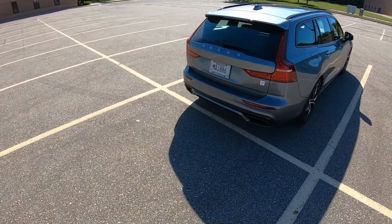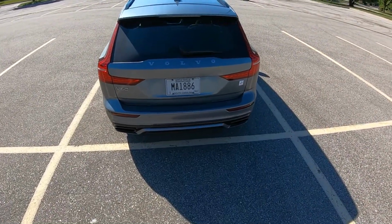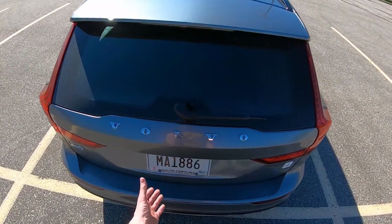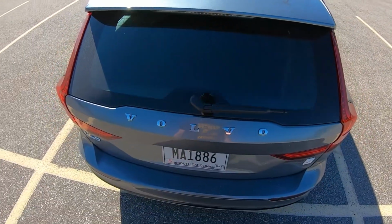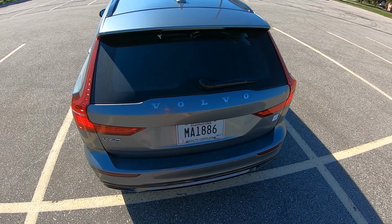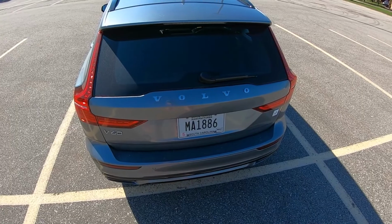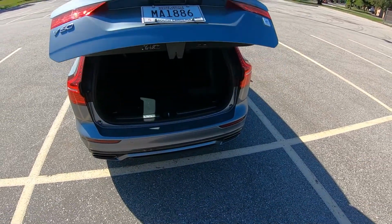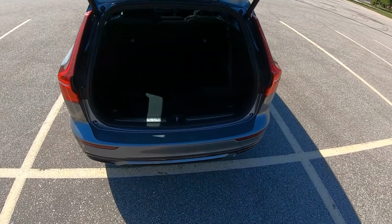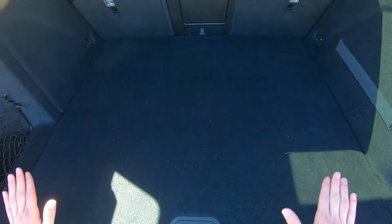So I was lucky enough to take this car out on a road trip from Michigan out to Pittsburgh, Pennsylvania. Helped a buddy move out there. Shout out to Patrick if he's watching. Set up in his new house. And this V60 was the ultimate car for that trip. It really does everything so gosh darn well. It's luxurious, it's comfortable, it's got all the amenities you could want, it's got all of the space.